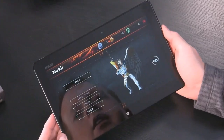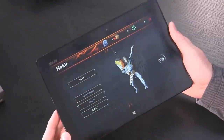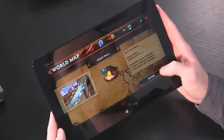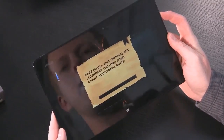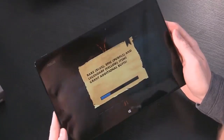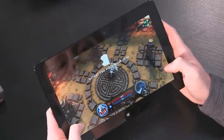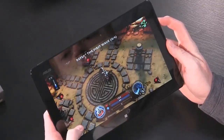So you can see here, I don't know how well that will show up through our highly reflective camera, but the graphics look okay. I literally played this for about 30 seconds before we did the stream, and the gameplay leaves a little bit to be desired, I think is fair to say. But you play this like you would any other tablet game. Let's turn that volume down some.